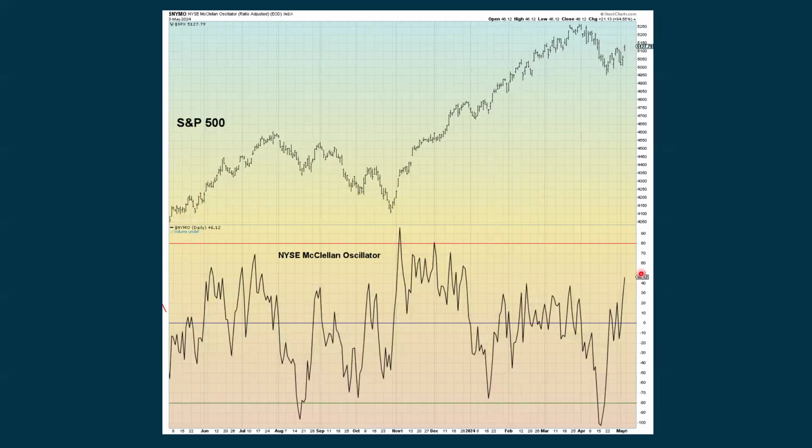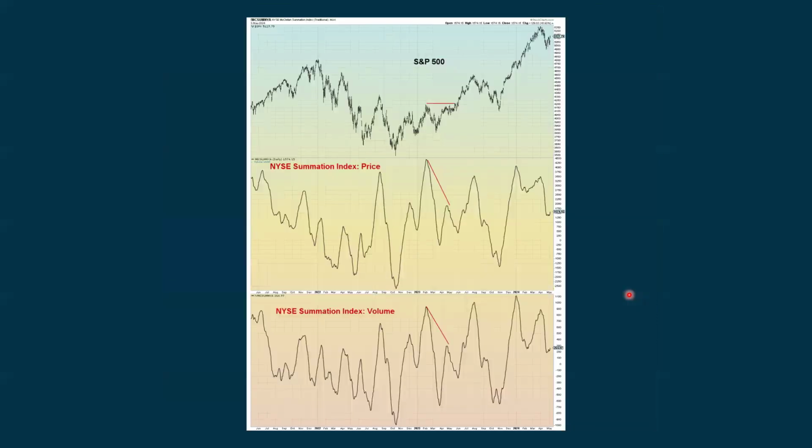This is the same principle that I talked about with the S&P McClellan oscillator. This is the NYSE McClellan oscillator, so it takes a look at the broader market. This is above zero and advancing. So when we look at the summation index based on price, we're turning back up, and we're also starting to go up based on volume. So we're seeing some improvement here.